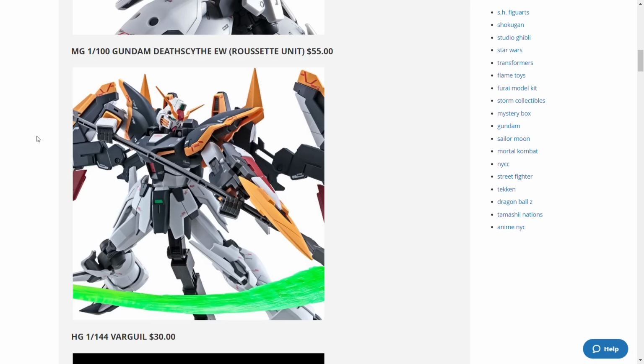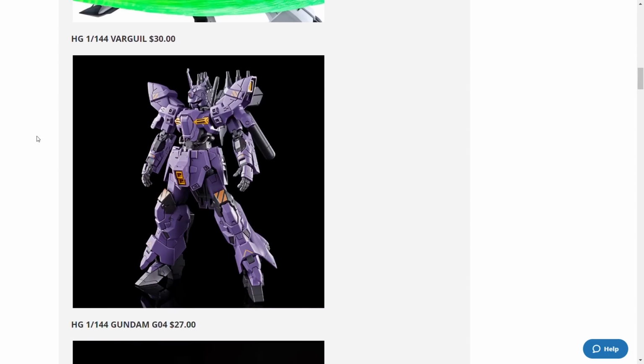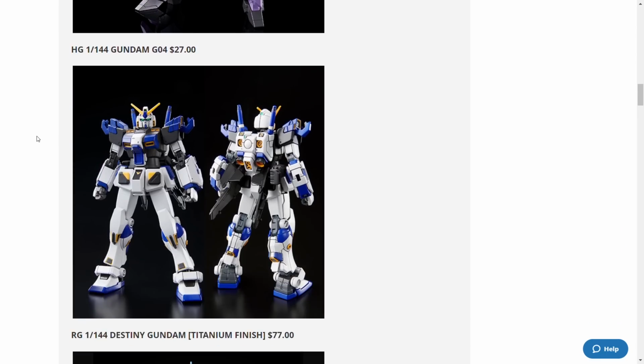Here's where it gets cool, though. The next kit we're going to be getting on April 2nd, guys, is the High Grade Varg wheel. That's right. An obscure Moon Gundam kit is coming to the USP Bandai Shop. And that's not all. We're getting the Gundam Unit 4.